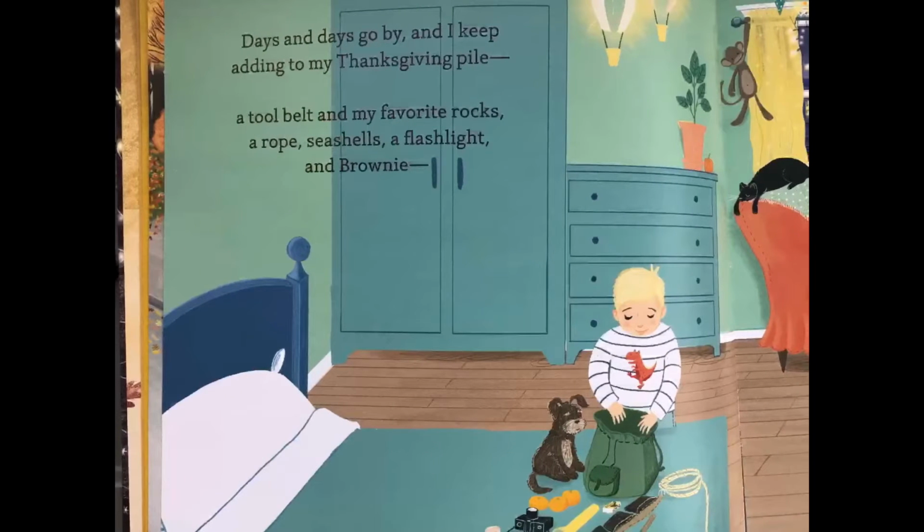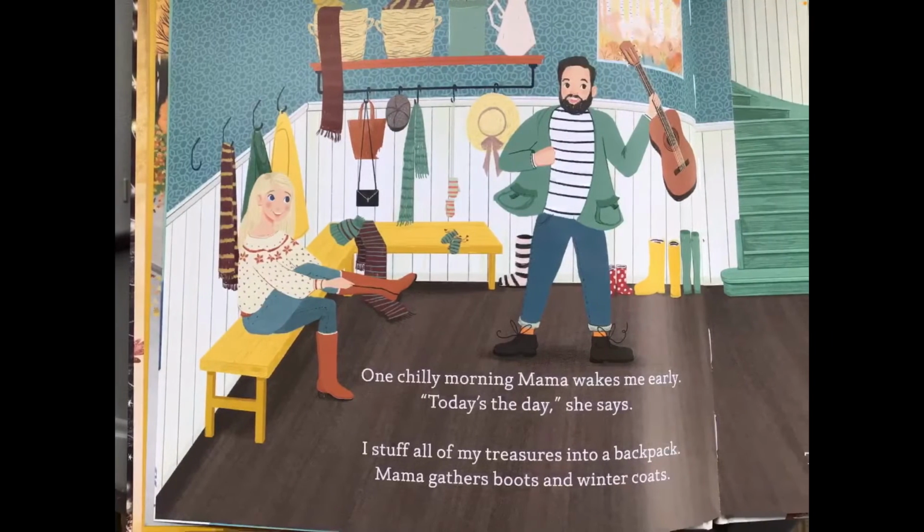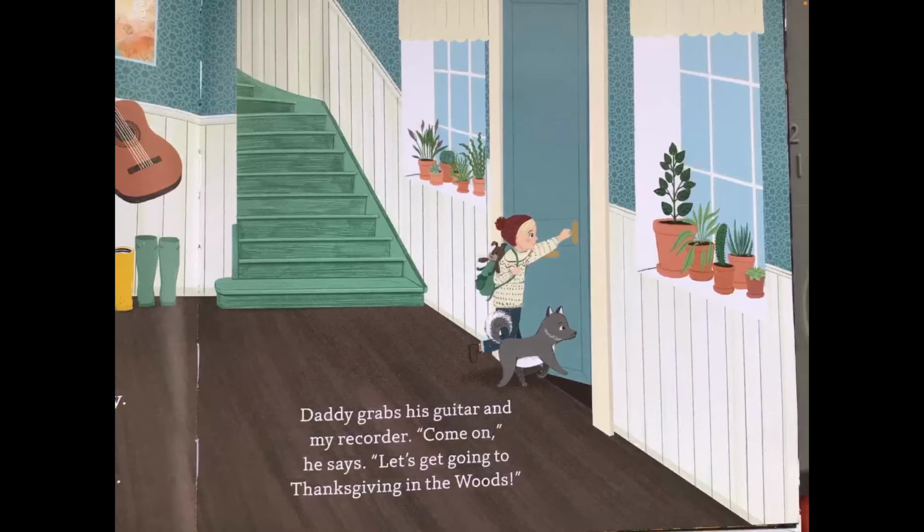Days and days go by and I keep adding to my Thanksgiving pile. A tool belt, my favorite rocks, a rope, seashells, a flashlight, and Brownie. Everything I'll need for Thanksgiving in the woods. One chilly morning, Mama wakes me early. Today's the day, she says. I stuff all of my treasures into a backpack. Mama gathers boots and winter coats. Daddy grabs his guitar and my recorder. Come on, he says. Let's get going to Thanksgiving in the woods.